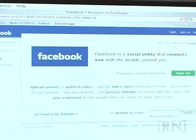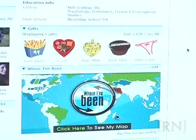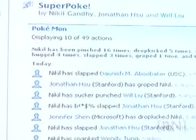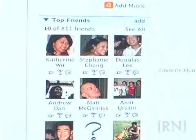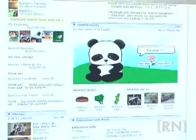Over the summer, Facebook underwent a massive facelift with the addition of a new feature, Applications. It began with simply giving a gift to a buddy, and before you knew it, you could super poke people or ask them to be your top friend. At first, people's profiles looked like this. Now, it's a challenge just to find someone's wall.